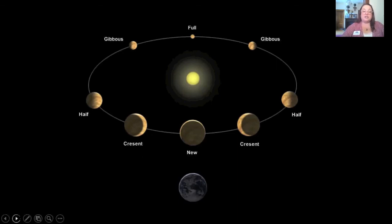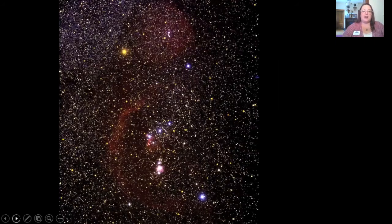Now, in addition to planets, there are some pretty awesome constellations up this time of year. And I wanted to talk about two that will be coming up later in the season. So this will be probably once we aren't able to see the planets much anymore, we'll be able to see this constellation, which is my absolute favorite.